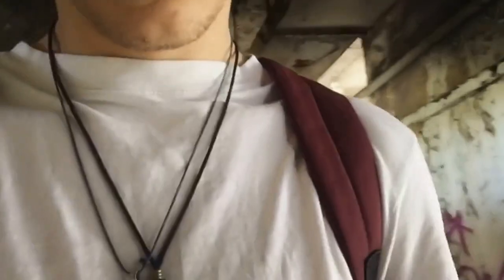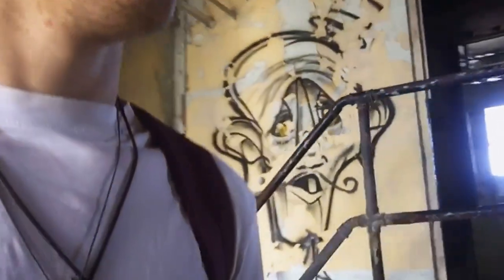We were literally just about to find the stairs to go back up to the very top. I think we should just about find out where they are. I think the stairs are literally right there.